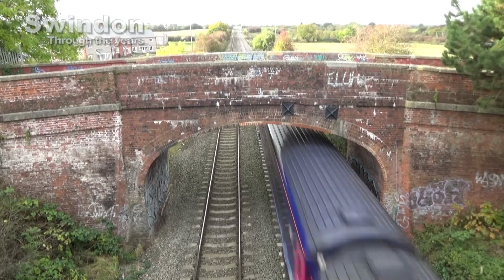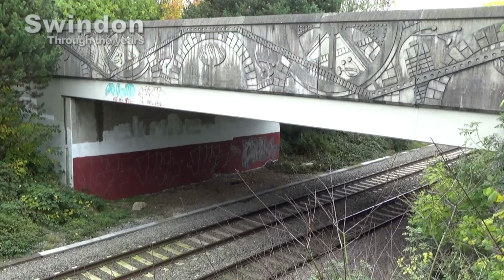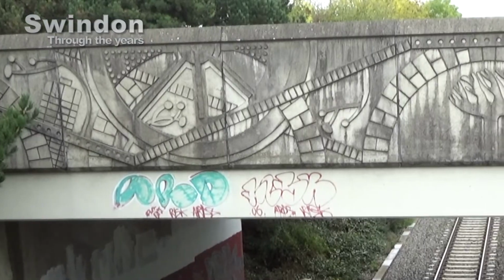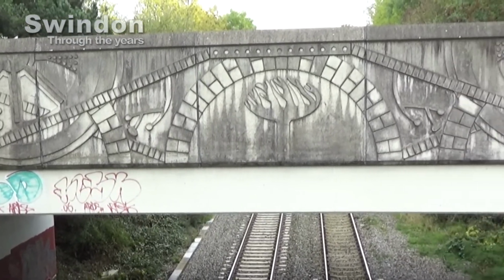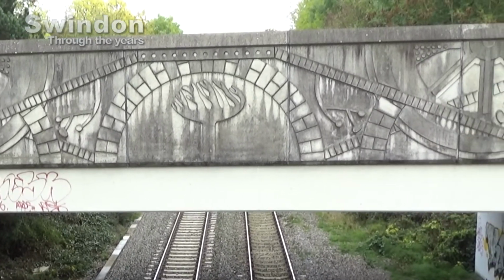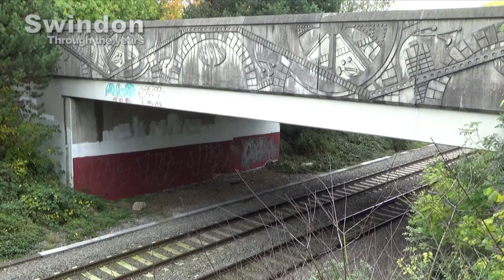As the town expanded, a new, stronger bridge was needed. Here's a view of the replacement for the original brick bridge. The original bridge enabled Purton Road, a minor route around the town, to be carried across the railway on its route around the outskirts of Swindon. And now, with much increased traffic flowing across it, it's a main route between West and North Swindon.